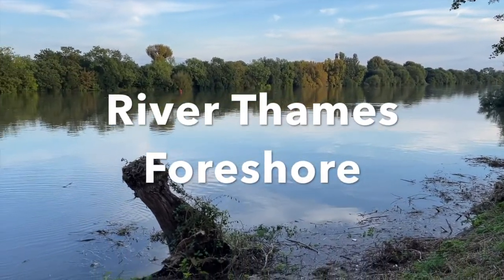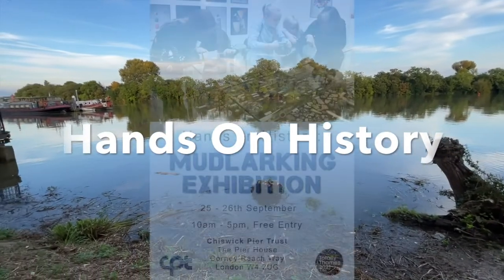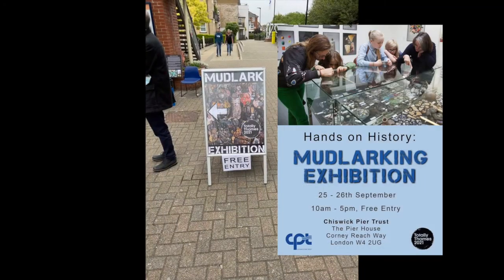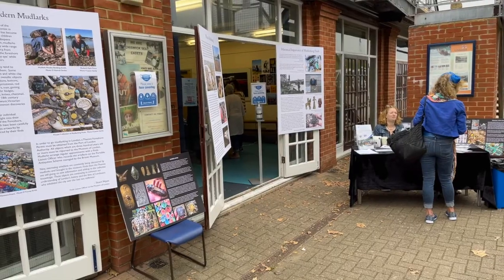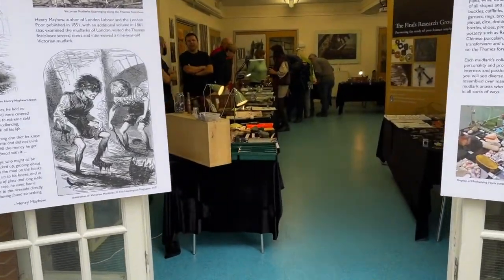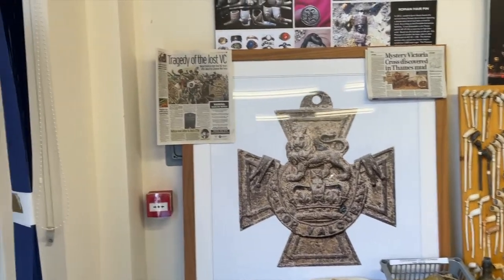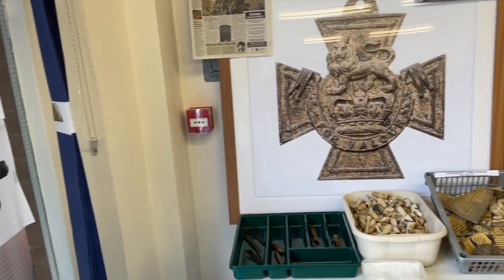I'm in West London today to attend a mudlarking exhibition as part of Totally Thames Trust and organised by Jason Sandy. The exhibition was held at the Chiswick Pier Trust. A group of over 20 mudlarks, including myself, displayed our personal collection of finds assembled throughout a period of many years of mudlarking on the River Thames foreshore.